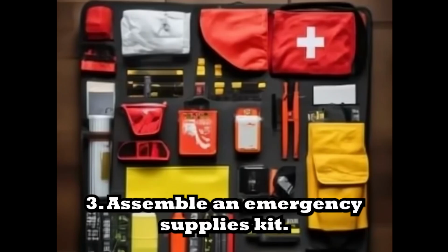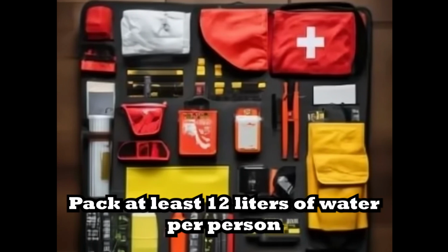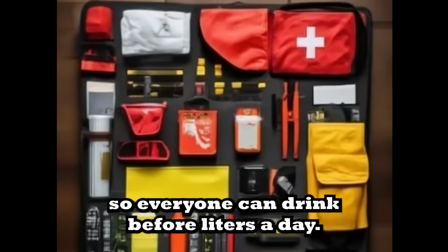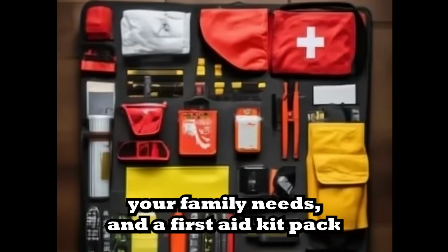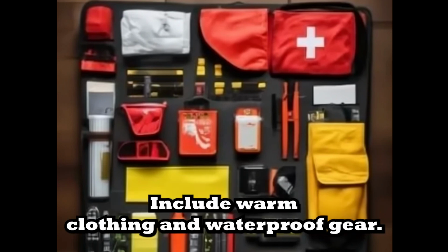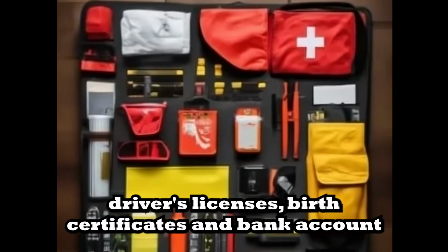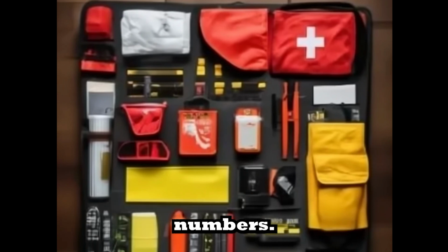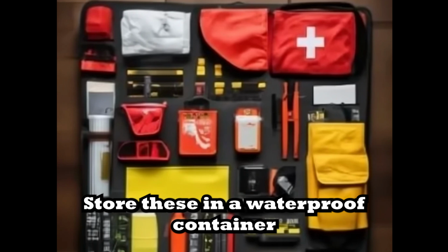3. Assemble an emergency supplies kit. Pack at least 12 liters of water per person so everyone can drink 4 liters a day. Bring a week's worth of any special medications your family needs and a first aid kit. Pack at least 1 clothing change for each person. Include warm clothing and waterproof gear. Bring personal identification documents such as passports, driver's licenses, birth certificates, and bank account numbers. Also pack some extra cash. Store these in a waterproof container.